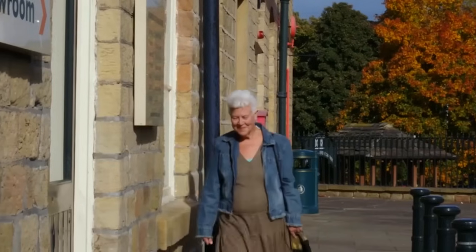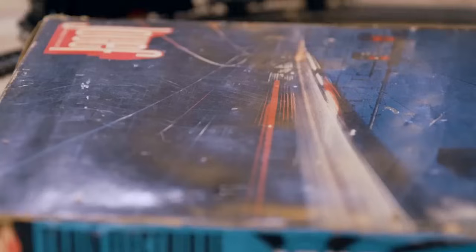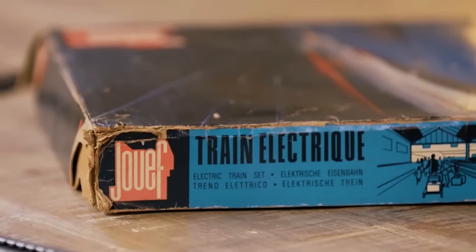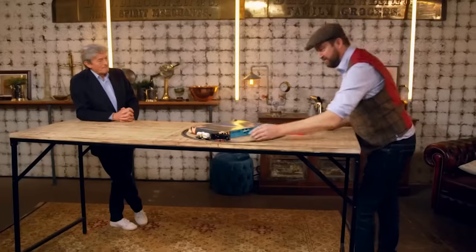Last in is Delia, with something that she hopes is on track for a great sale. The item was given to my brother for a Christmas present around about 1972. It would have been seen as a classic boy's toy. It's what it is. That's an electric train set. Or train électrique, sorry. So it must be a French company. I think we're French, aren't we?